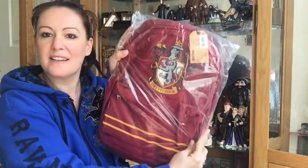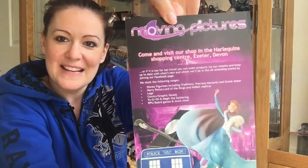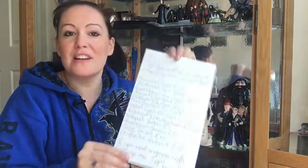Okay, I have a Gryffindor, I think this is a rucksack. A Gryffindor rucksack there. What else have I got? Oh, it's exciting. See, Moving Pictures there. The leaflet is where you can get all of these incredible items that I am showing you today. And a list I'm not going to look at. I will show you afterwards.